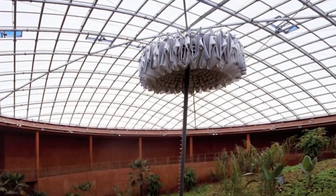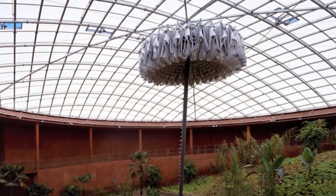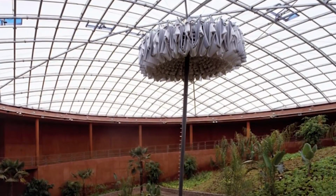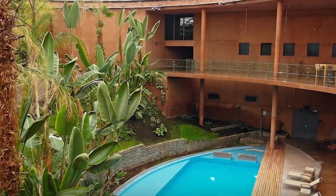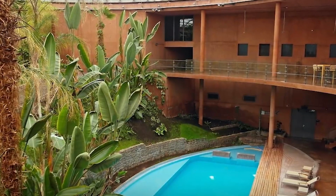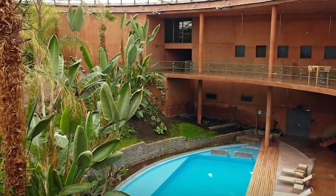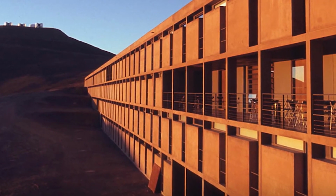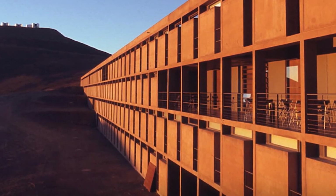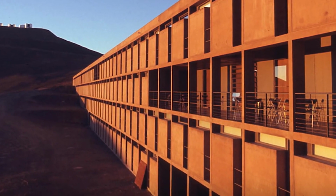Sitting at an altitude of 2,400 meters, and with less than 1 centimeter of rainfall each year, tankers brought water to the site to mix the concrete during construction. To this day, the complex still relies on regular water deliveries to remain functional. Dyed red to blend with its surroundings, the hotel's concrete facade also provides significant thermal mass, helping to regulate its internal climate throughout the extremes of the desert day.